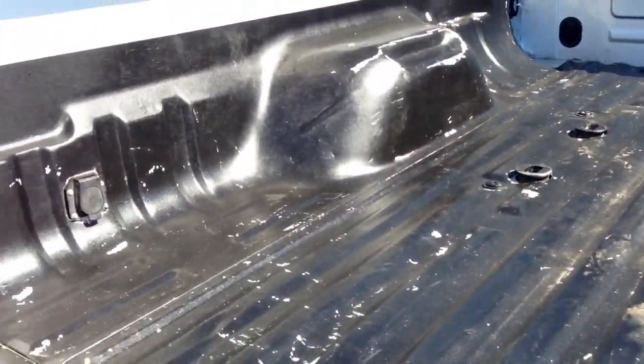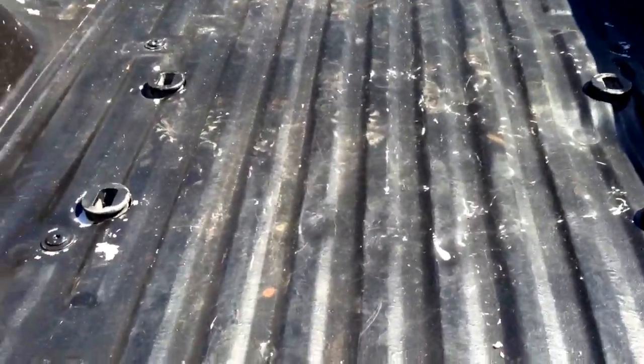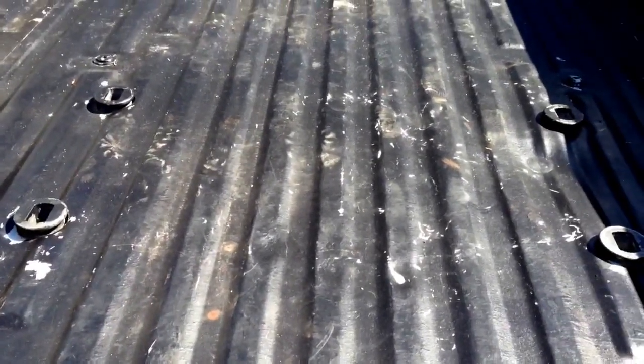Kind of a funky spray-in. It's not really a bed liner, it's just paint. I'm not really sure why you would do that either. Obviously they had some sort of a fifth wheel tow hitch in here. There's a platform for it.